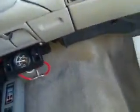Well, let's get in it. Let's see how she rides. Four-wheel drive system engages easily. We'll put it in neutral real quick. I'll show them how that works.